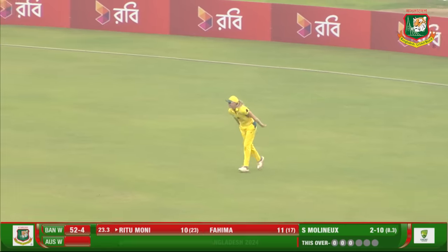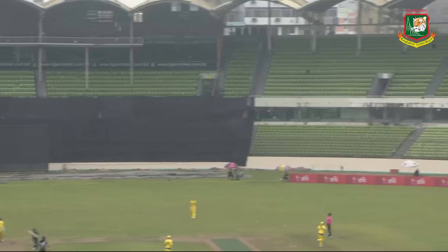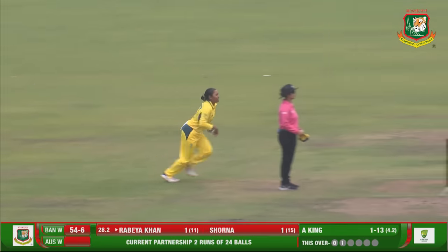Flatter, goes for the sweep yet again. Fielder underneath it gets the wicket. Doing what she does on a routine basis now. Taking catches, putting in those dives, scoring runs. Score some runs, not under scoreboard pressure. It's in the air, skied that. Two fielders converging. Square leg comes running in and takes the catch. Very good at tennis.